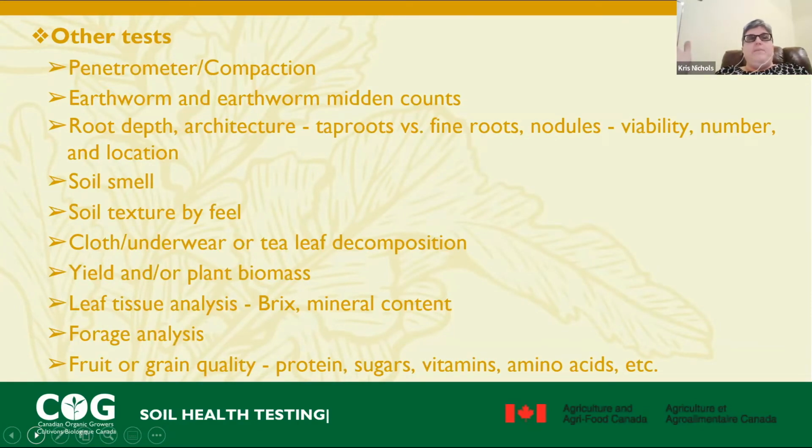Here's a listing of a bunch of other tests that can be done in addition to the standard or additional laboratory tests that are out there with commercial labs. These are tests that a number of different types of researchers might be doing, different industry partners might be doing, different types of organizations and associations might be looking at conducting on your fields. In addition, towards the bottom of this list, it lists some of the plant parameters that could also be looked at to get an understanding of what's happening within the soils themselves and how the soils are interacting with plants and plant productivity and growth.